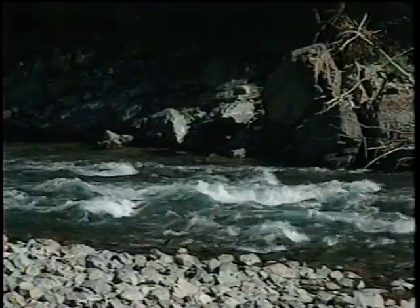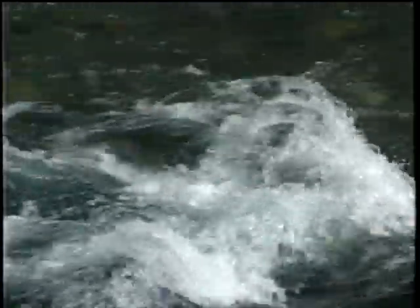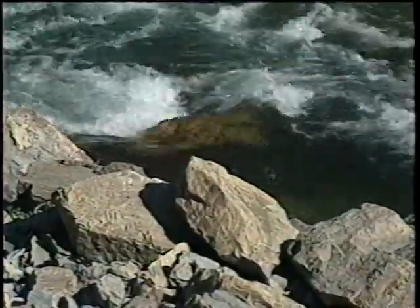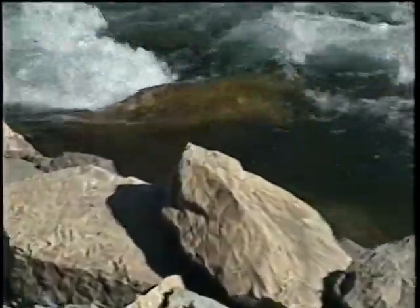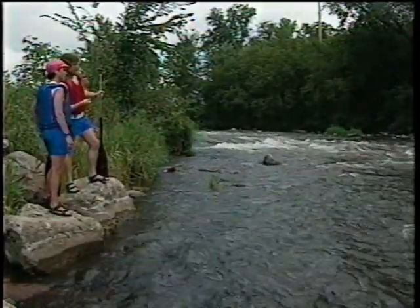Rapids rating a Class 3 are for skilled canoeists. Irregular waves large enough to swamp a canoe may be difficult to avoid, and large waves and other hazards may be present but are easily avoided. Usually, Class 3 rapids should be scouted from shore before being run.